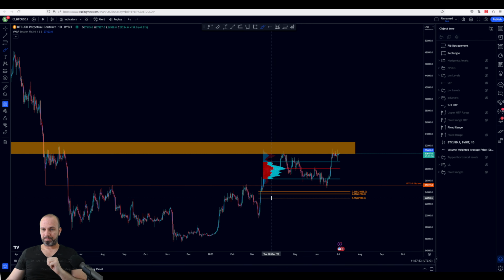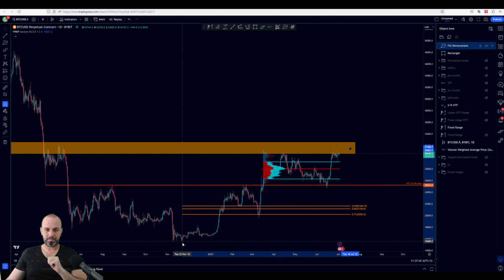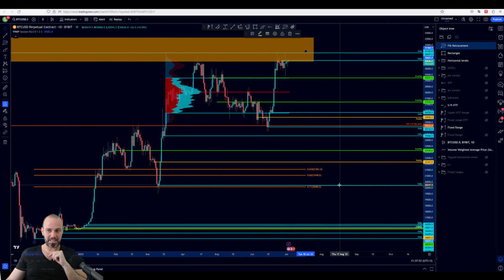Below that, we need to update the Fib pool to the lower low, and that would give us this area, right? That would give us this section of the chart, this low. Now, if we enable the horizontal levels, we do have a daily level here.